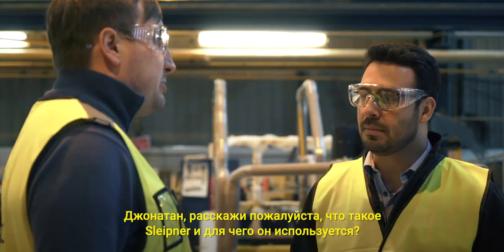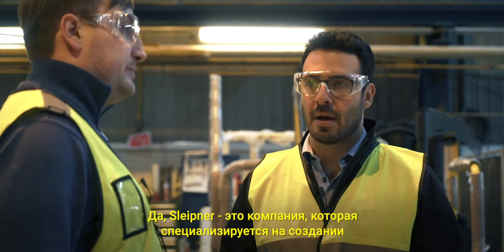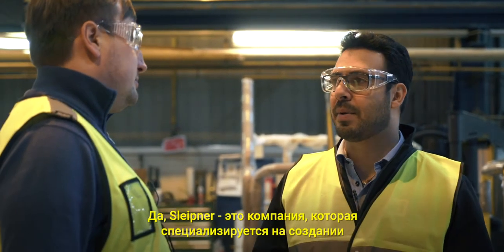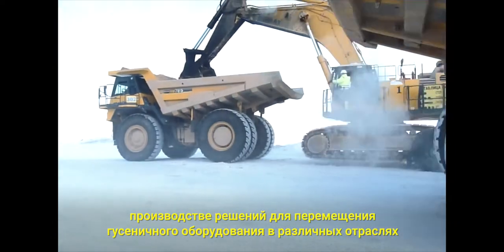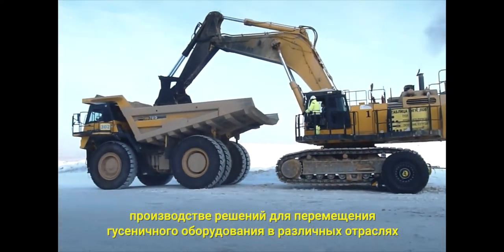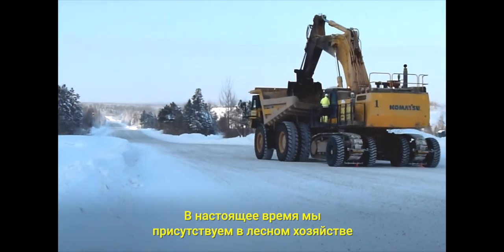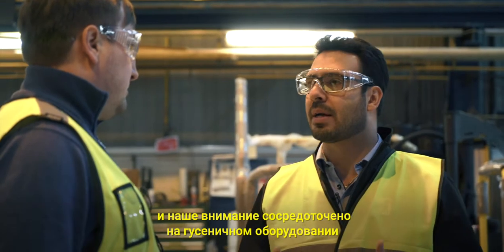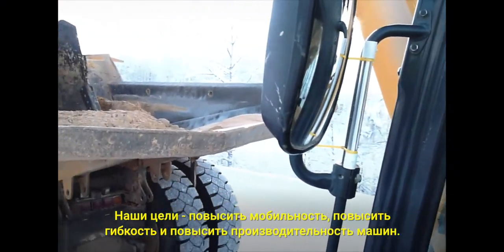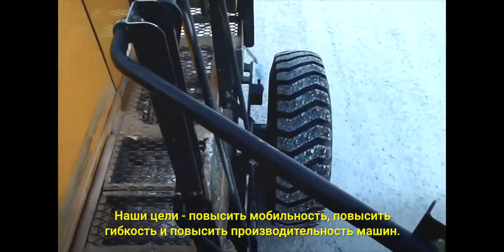Okay, Jonathan, could you please tell us more what Sleipner is and what is it used for? Yes, Sleipner is a company that is specialized in creating and manufacturing solutions for moving tracked equipment in different industries. At the moment, we are present in forestry, mining, and construction, and our focus goes around tracked equipment, adding mobility, adding flexibility, and increasing the productivity of the machines.